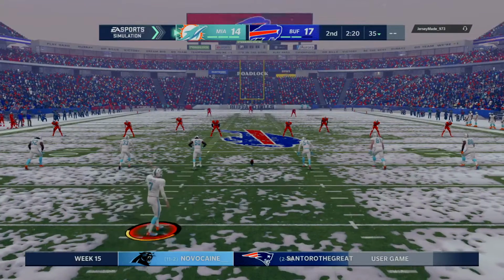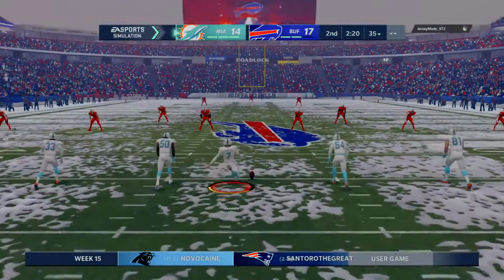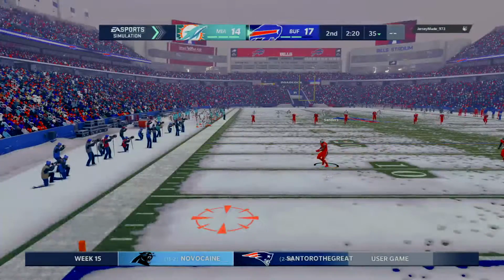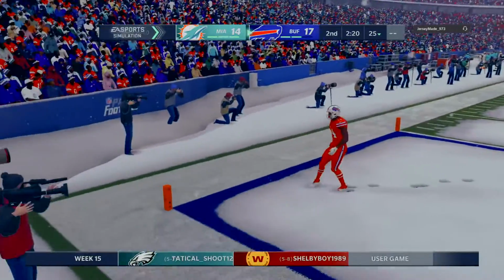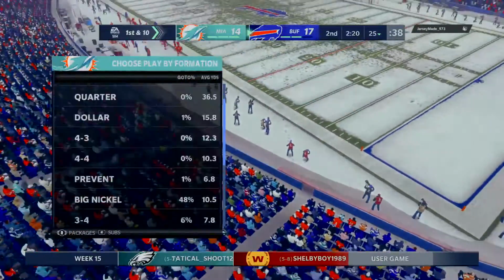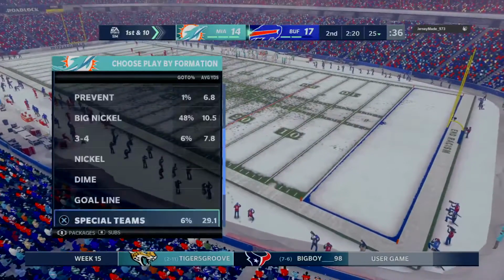Now after the touchdown, ready to kick it away is Sanders. Yeah, that'll be a little too hot to handle as it will skip through the end zone for a touchback here.